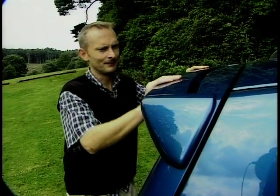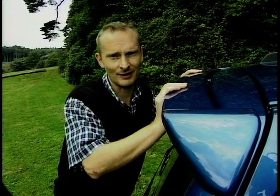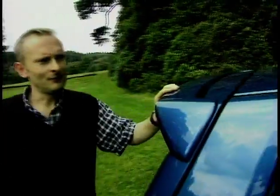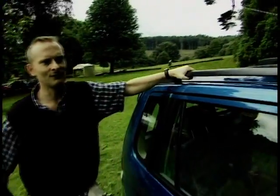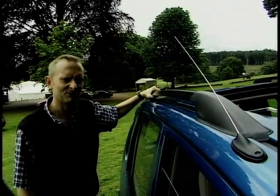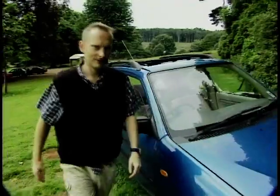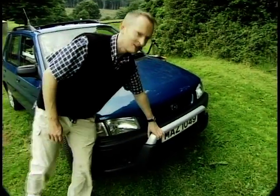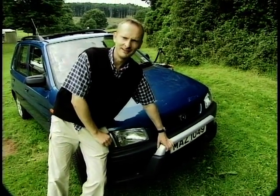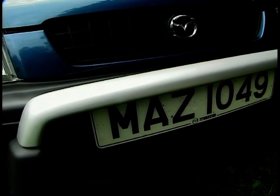Nice spoiler. Not quite sure why you need it on this car, unless of course it's somewhere to carry your extra luggage. Moving further along, we've got these very handy roof bars. They do actually look quite smart. Bit four-wheel drive for a Mazda Demio though. And just to round it all off, how about this? Your very own fake bull bar. Legal, and hey, I suppose it looks quite pretty, doesn't it?